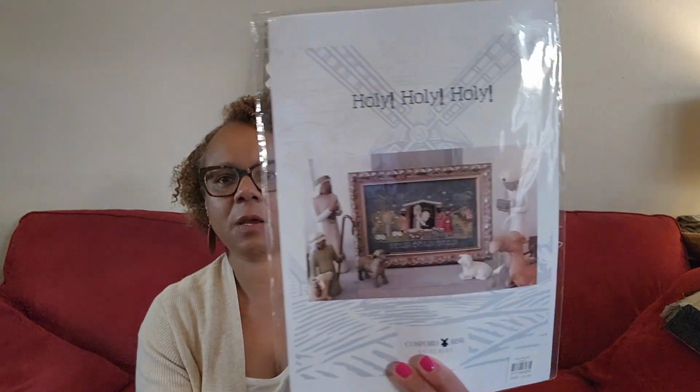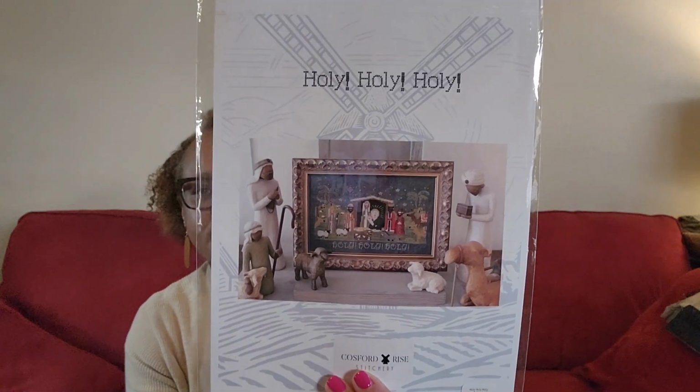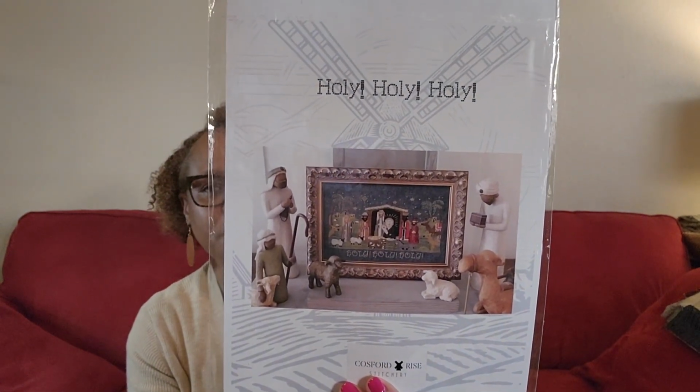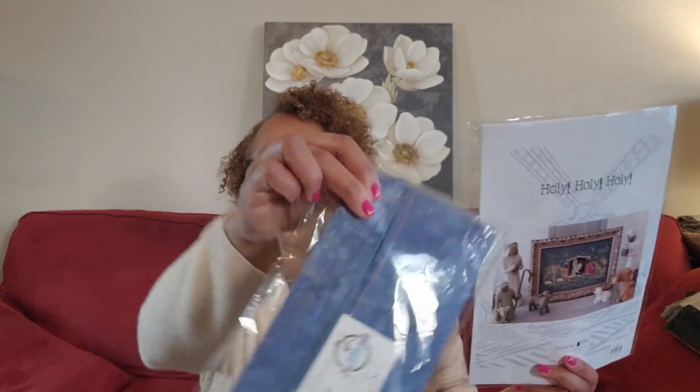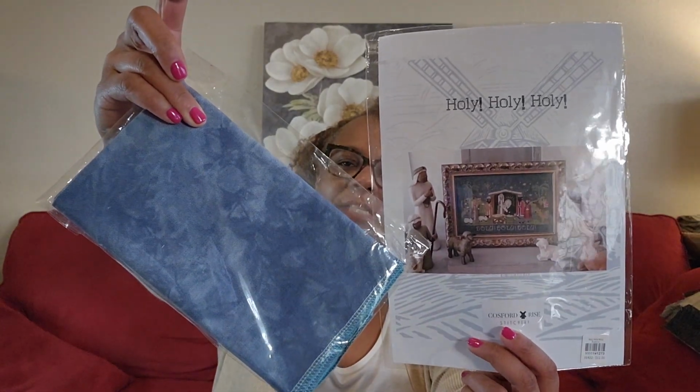And Holy, Holy, Holy is one of the nativities I want to tackle by Cosford Rise. They are on Etsy as well. I did buy this from Color and Cotton, but I kind of wish I'd gotten the PDF, but hey, it'll be okay. And I got this blue, sorry for the crinkle, this is Blue Moon by Stitch Me. So I think it'll look good on that.